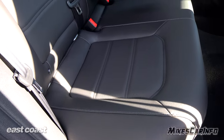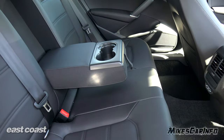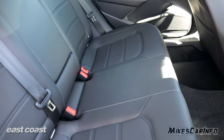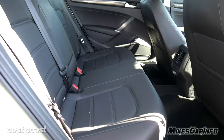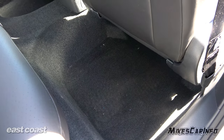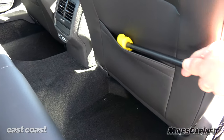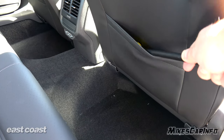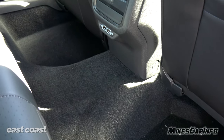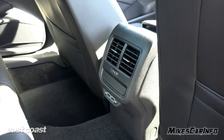You have similar type seating surfaces with the black, and it's basically a bench seat here in the middle. And cup holders and armrest, you can lift that up out of the way. Floor is down quite a ways, so that way your knees are not sticking up in the air so much. And there's pockets on the back of both front seats, and they have a little bit of space right in there. Two USB ports, which is nice for charging devices. Significant hump there in the center, so center passenger will have to deal with that. And you have climate control vents.